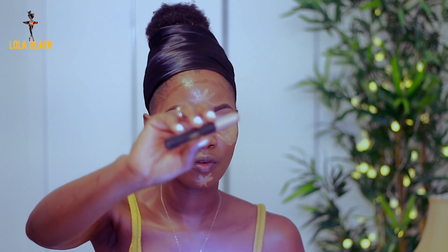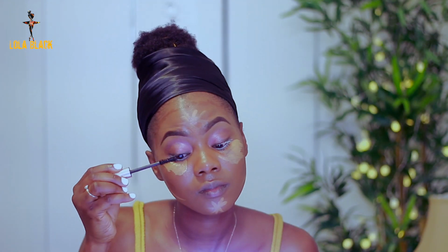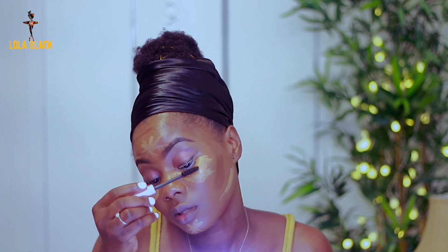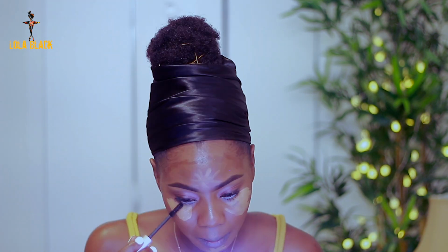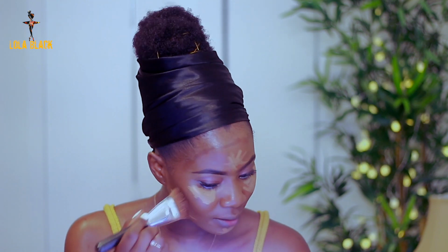Now that my primer is done, I'm going to be going in with the L'Oreal Waterproof Voluminous Mascara in Carbon Black. I'm going to be coming back to do one more coat. Now that our lashes are done, let's now go blending our makeup. I'm just going to be sinking all this in.